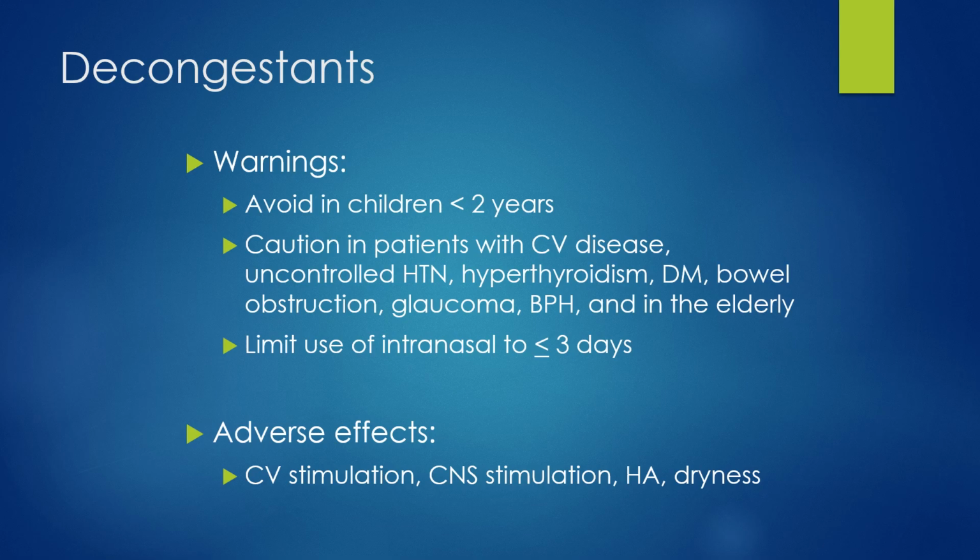For our oral systemic decongestants, we want to use caution in patients with cardiovascular disease, uncontrolled hypertension, since these agents can increase blood pressure, hyperthyroidism, because they can worsen hyperthyroidism, diabetes due to the increase in blood glucose, bowel obstruction, glaucoma due to the increase in intraocular pressure, BPH, since these agents can cause urinary retention, and in the elderly. We want to limit the use of intranasal decongestants to less than 3 days due to the fact of rebound congestion. The most common side effects of these agents include cardiovascular stimulation, CNS stimulation, as well as headache and dryness.